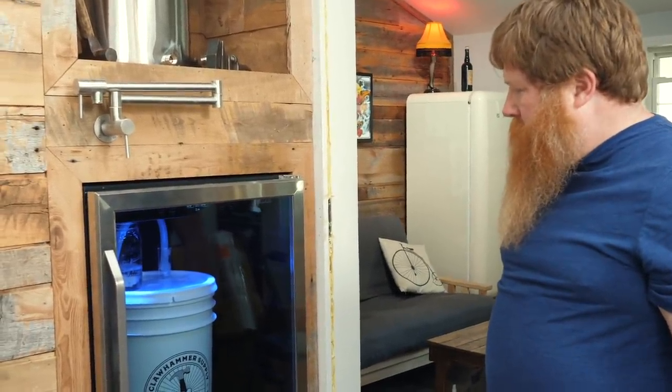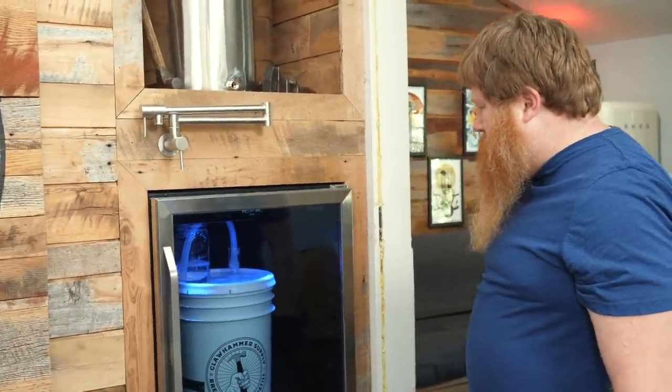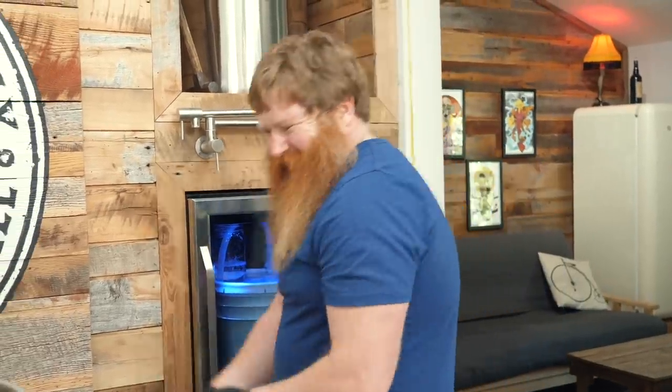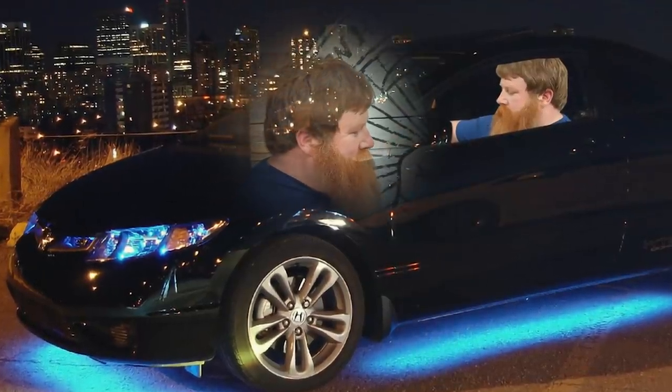Yeah. We got our blue LEDs. Yeah. I've heard that helps with fermentation. It gives you a lot of street cred with the dudes who drive the lowered neon Geo Metro. I don't know what they're riding. Ground effects? Yeah. Man, I want some ground effects.